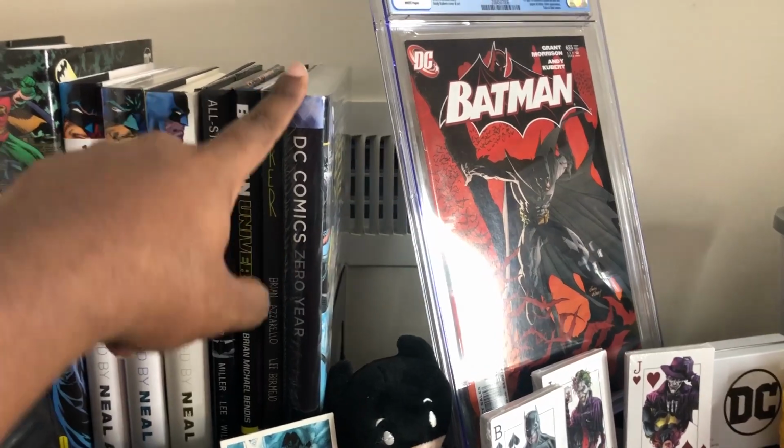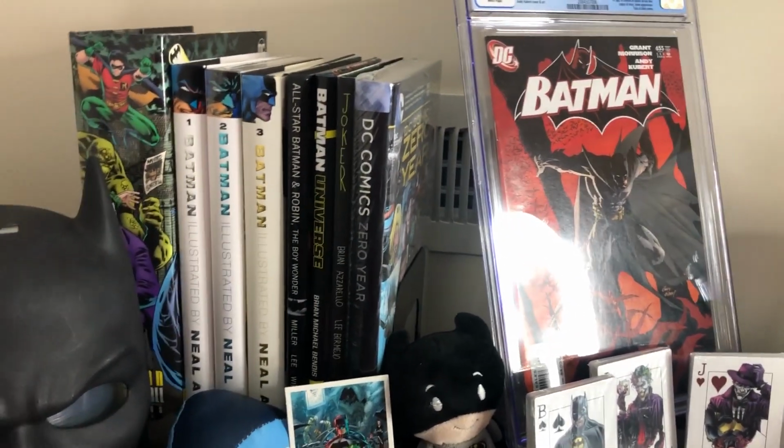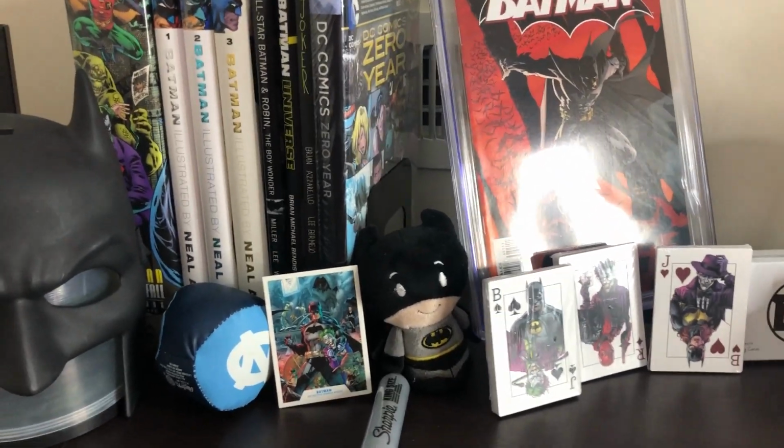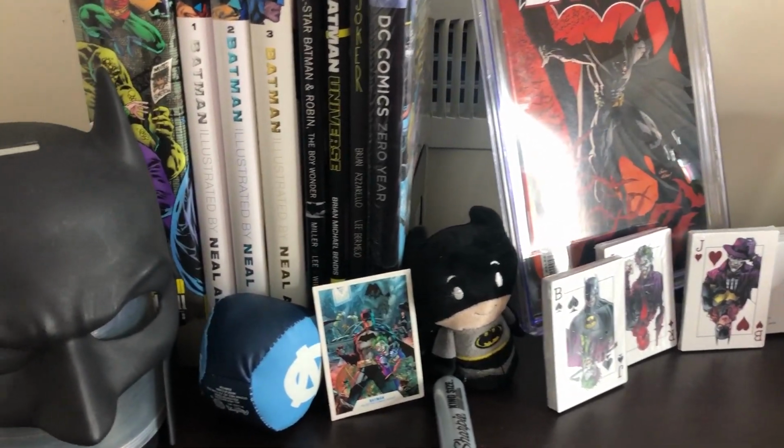DC Comics Zero Year. Basically a bunch of one-shots explaining how the DC Universe reacted when they found out Batman came on the scene. And this is pretty much my shrine to Batman here. Calling it a shrine makes it sound a lot weirder than it needs to.